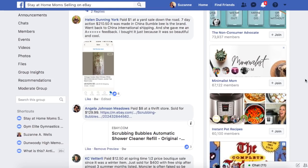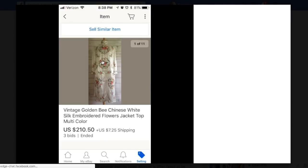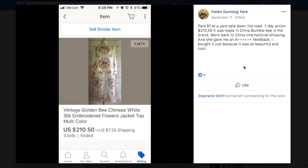So, yay me. Helen paid $1 at a yard sale down the road. 7-day auction, $210.50, made in China. Bumblebee is the brand. Went back to China, international shipping. And she gave me an A++++ feedback. I bought it because it was so beautiful and cool. So let's see what this is. She paid $1 for this. It's a vintage Golden Bee Chinese white silk embroidered jacket.